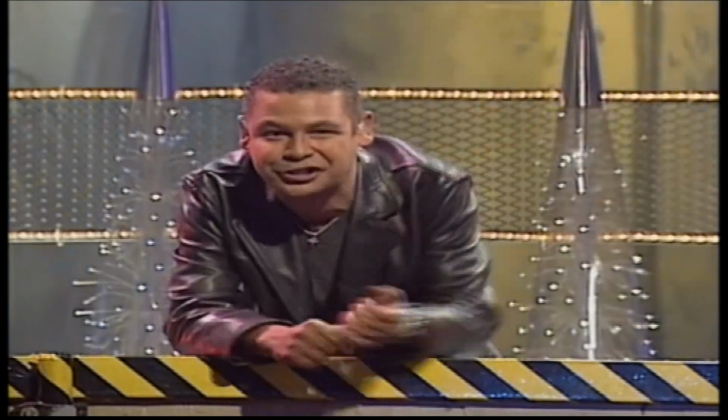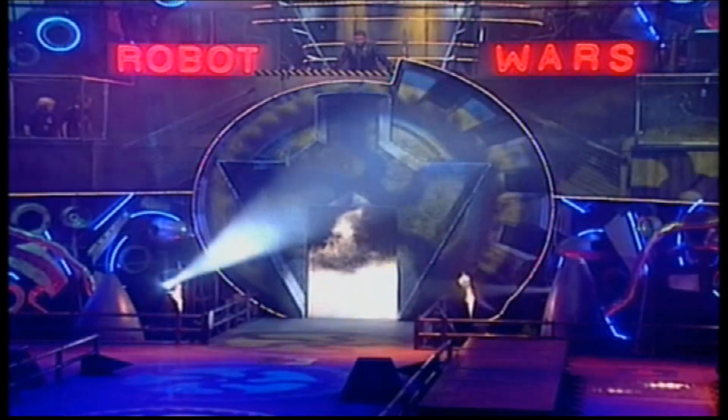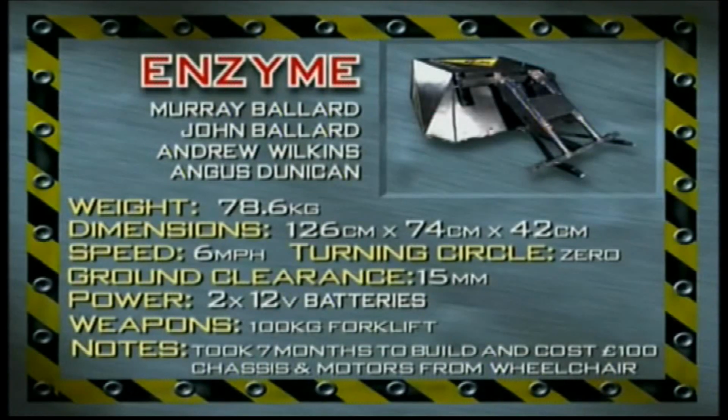Let's meet tonight's contenders. First, from Eastbourne, Enzyme. Will the 14-year-old boys triumph over their elders with this 24-volt powered wheelchair motor-driven machine? Its front forklift can raise 16 stone, originally coming from the elevating backrest from the same wheelchair as did the wheels. It took only £100 to build, took 7 months to construct.